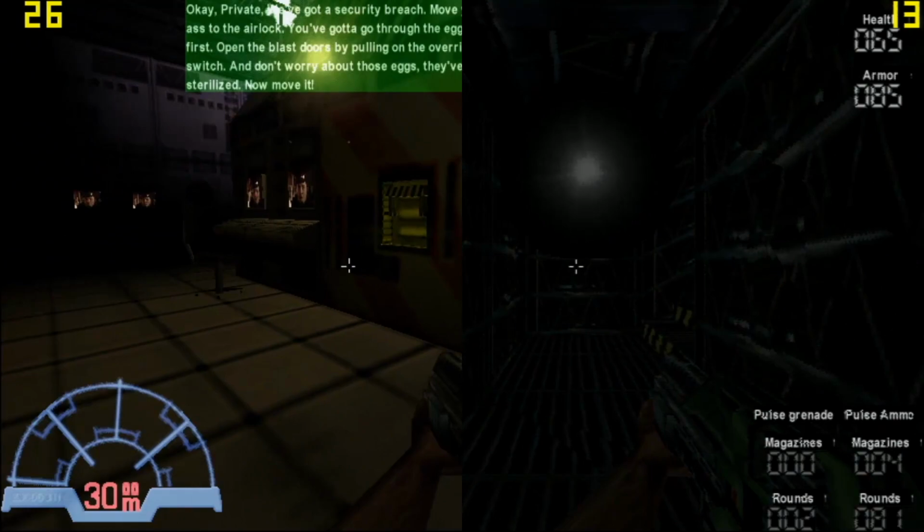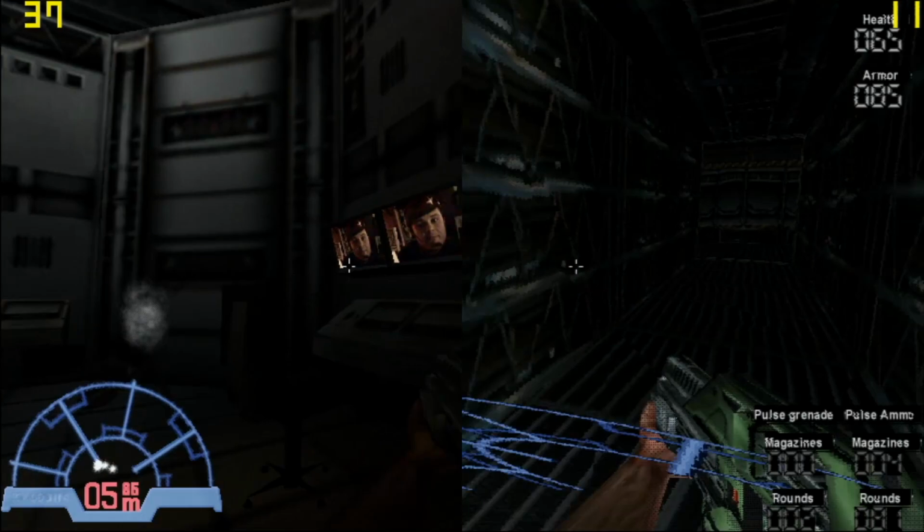private. We've got to secure the breach. Move your... First, open the blast doors in here by pulling the override switch.